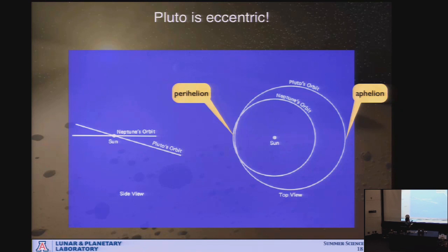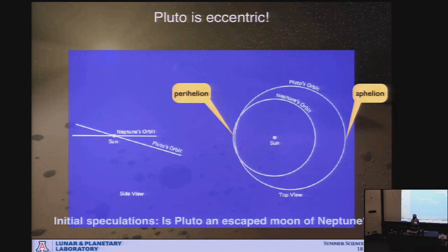Okay, so Pluto's orbit is elliptical. It has an ellipticity or eccentricity of about 25%, and it crosses the orbit of Neptune. So when it was first discovered and its orbit was figured out, initial speculations were that this might be an escaped moon of Neptune, that it crosses the orbit of Neptune, and maybe at some point in the past it used to be orbiting Neptune, and some catastrophic event allowed it to escape the gravity of Neptune.